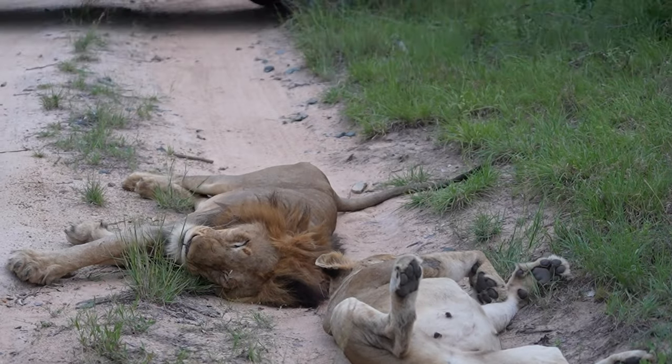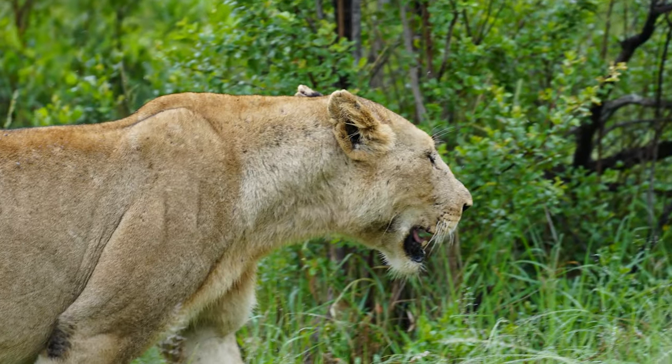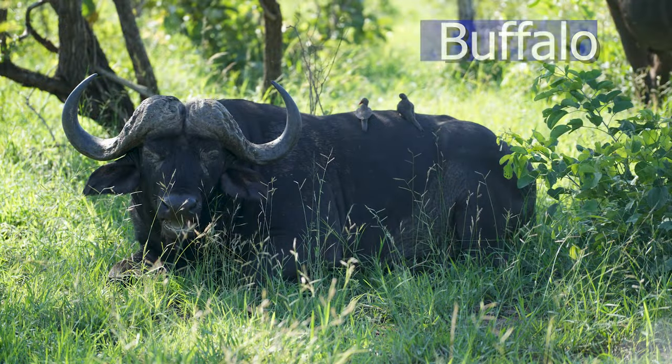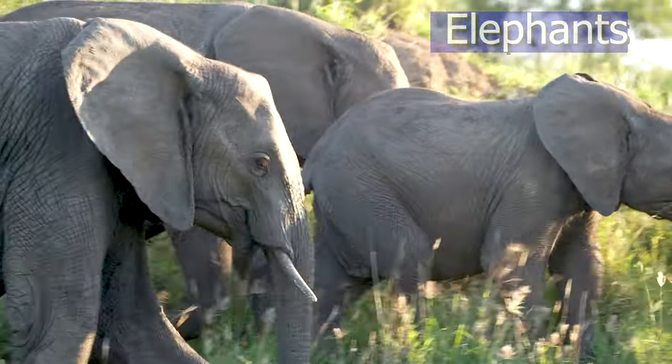Check out that pose, it's just like Tiller. We saw all the big five, which are named for the five most dangerous animals to hunt on foot. Of course, the only hunting we did was with our cameras.